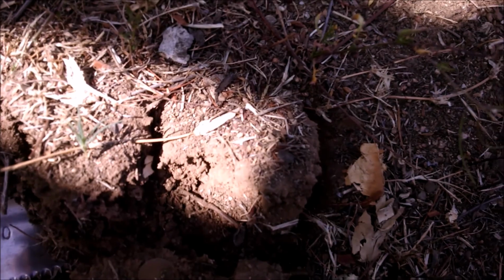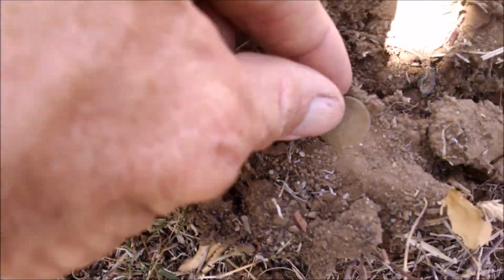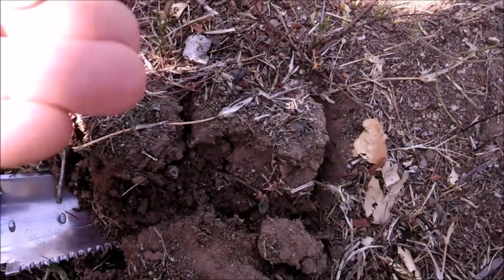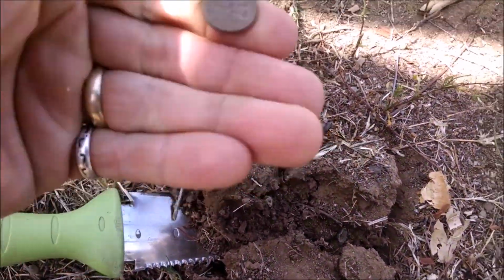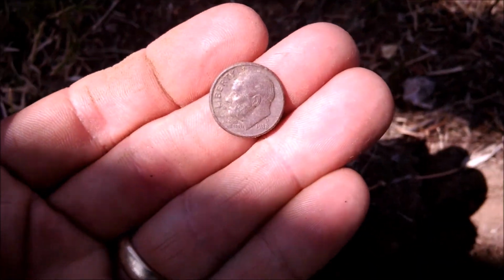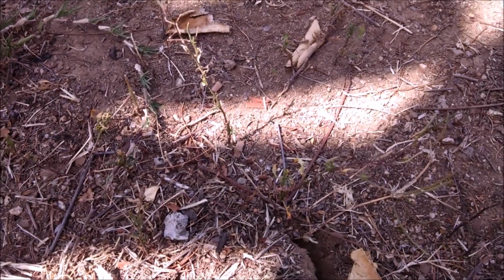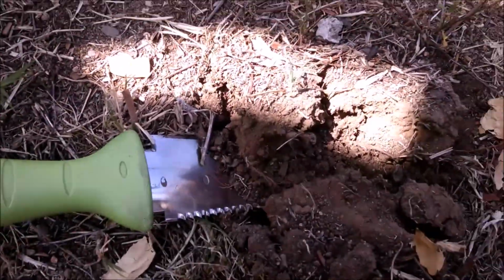Doesn't look like a silver. It is a Clad dime, so not sure why it was ringing up that high. There it is, good old Rosie. Alright, see you at the next target.